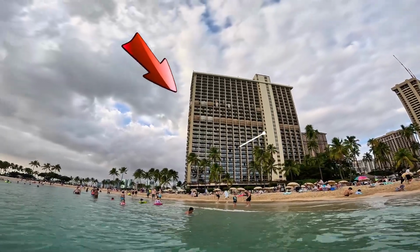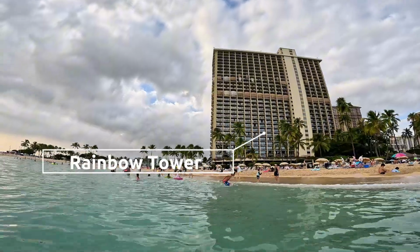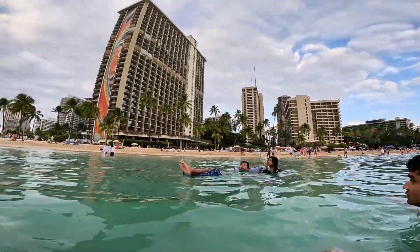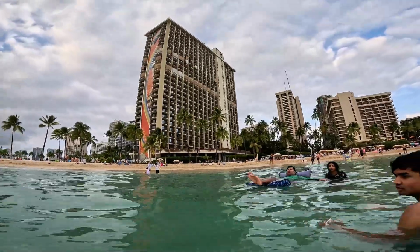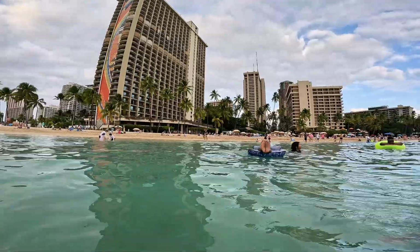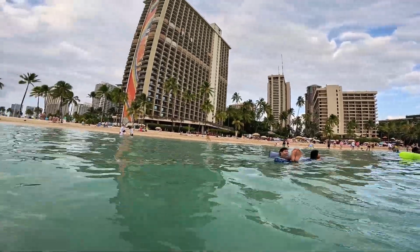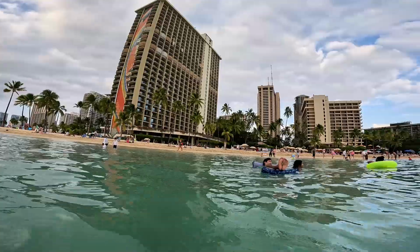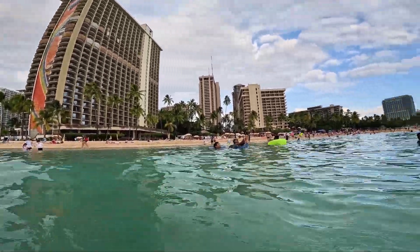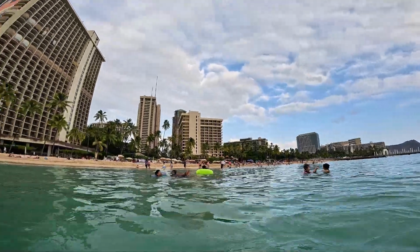Rainbow Tower. We inquired about the renovation status of the Rainbow Tower and confirmed that renovations are still ongoing as of March 2025. So, if you're planning a visit now or in the near future, keep this in mind. If possible, consider requesting a room away from the floors where the work is taking place to minimize any disturbances.